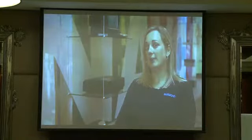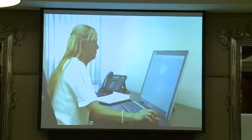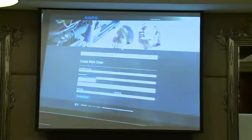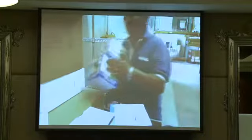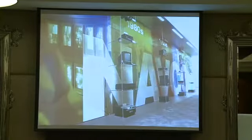The main benefit of having the customer portal is the customer can see all their calls in real time. They can see what's open and what's closed. They can place a service call right from the portal and see if a call is already open at a site or if they need to open a new call. Field One Sky gives our customers the visibility to really see how we're performing, and it gives them the confidence to continue their relationship with NAVCO.